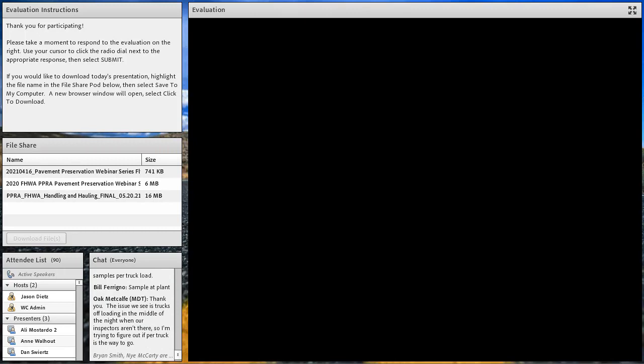Well, as folks are typing away here, Oak, thank you. The issue we see is trucks offloading in the middle of the night when our inspectors aren't there. So I'm trying to figure out if the truck is the way to go.